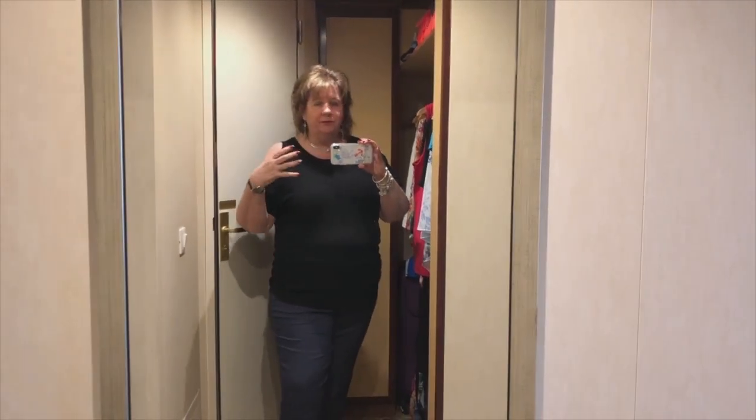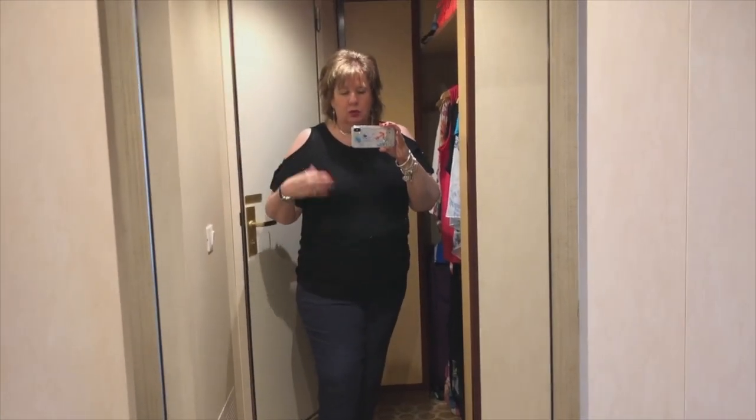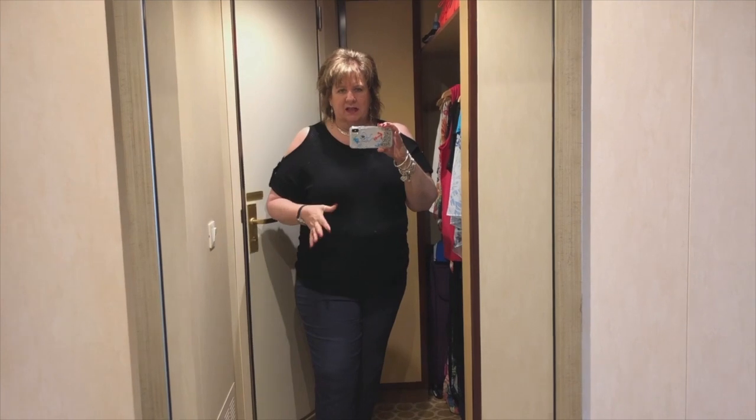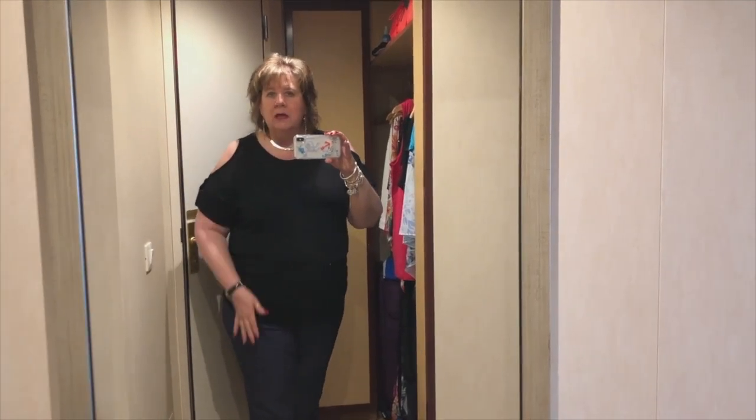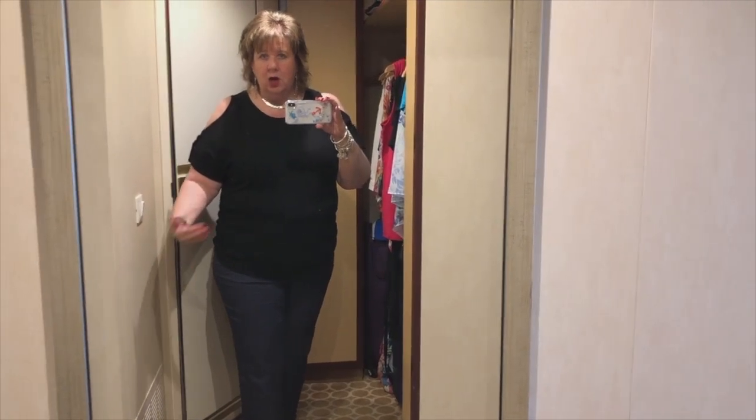Everyone, well, here we are with our first full day on board. Yesterday was embarkation day. Today we have a sea day, and I just thought I would throw on a little pair of blue-gray capris and a little black cold shoulder. This is a sweater, but it's a lightweight sweater, and this is what I'm gonna wear during the day today.